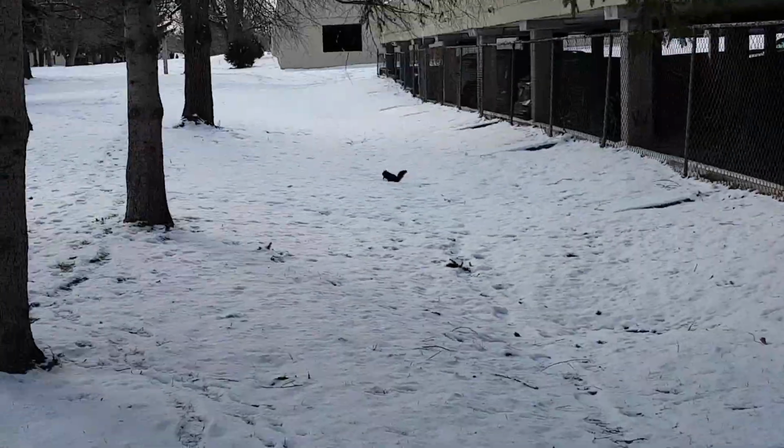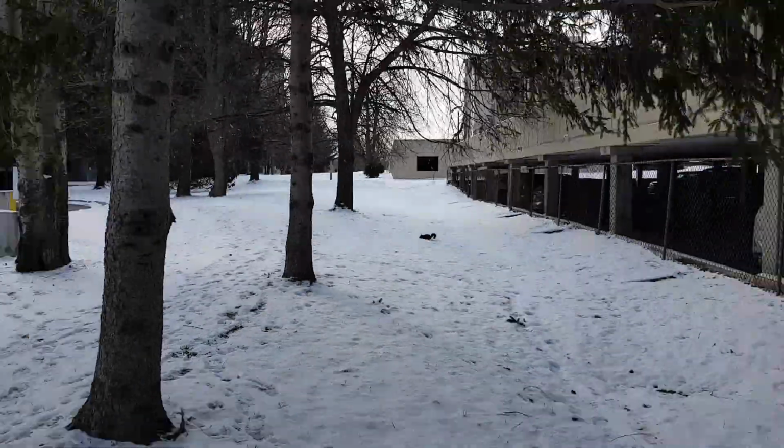Squirrel! 20 minutes later. Well, it's got to be said, that was a very positive first viewing of a house. I think I might even bite the bullet and just go for it, you know. It seems to be perfect.